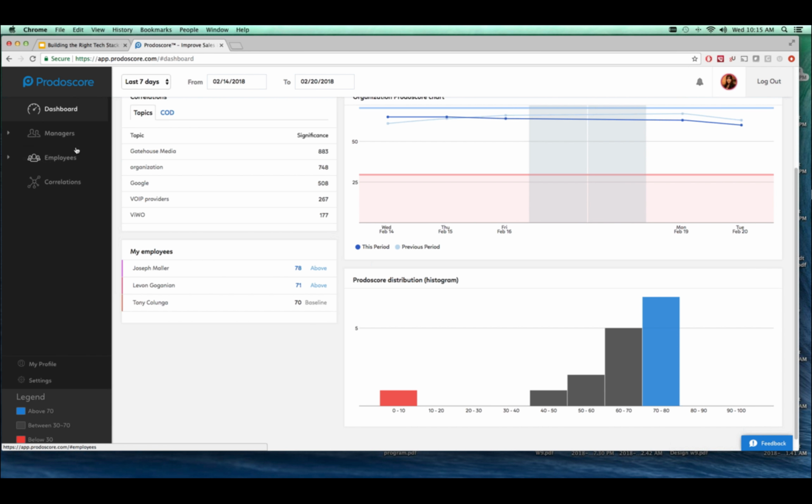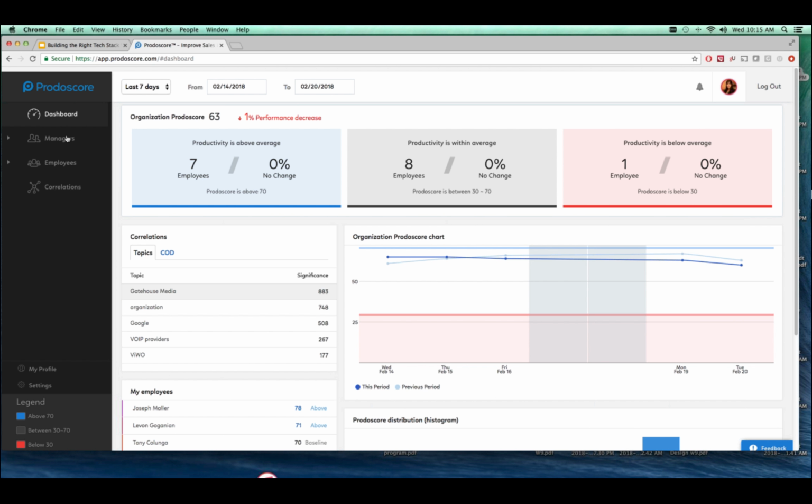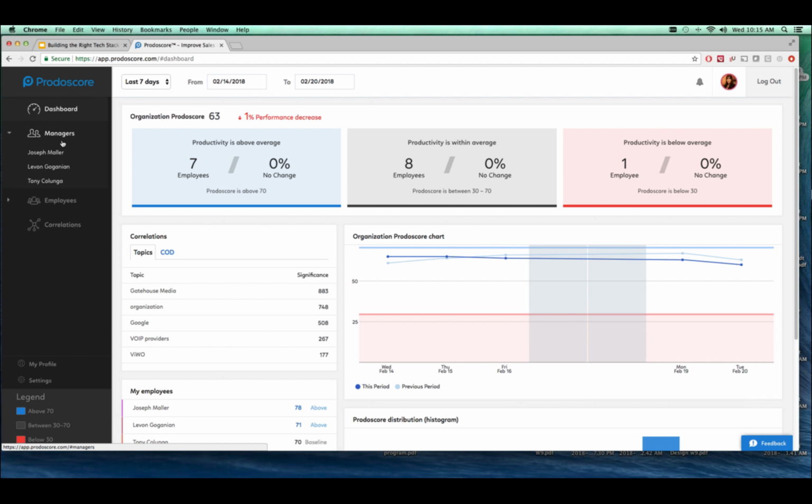On the left, again, it's really easy navigation. On the left here, you'll see that there's a managers tab that lists all the managers. There's an employees tab that lists all the different groups within the organization. This is the correlations tab, which is the machine learning piece. And then there's your settings tab and your legend down here. So really easy, not complicated, and really, anyone can use it.